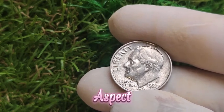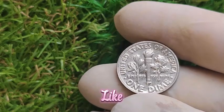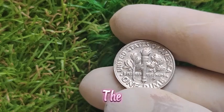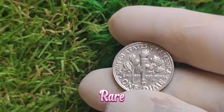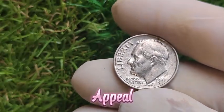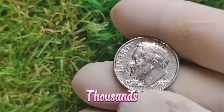Another important aspect to consider is the growing online marketplace for coins. Platforms like eBay, Heritage Auctions, and GreatCollections regularly feature rare Roosevelt dimes. However, the key is to educate yourself. Know the difference between a common dime and a rare gem. Learn to recognize signs of value like strike quality, mint errors, and eye appeal. A smart collector is an informed one, and that knowledge could be worth tens of thousands of dollars.